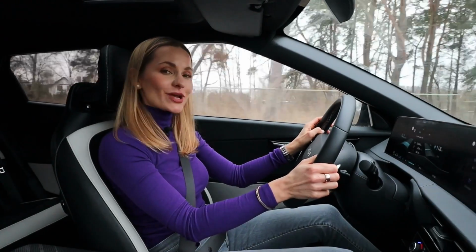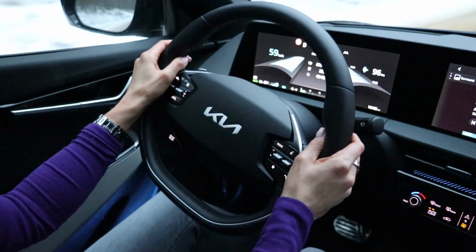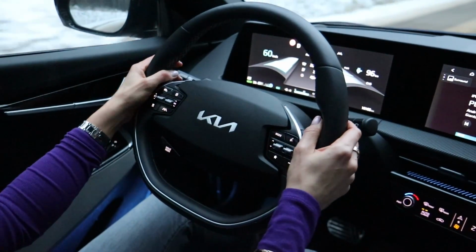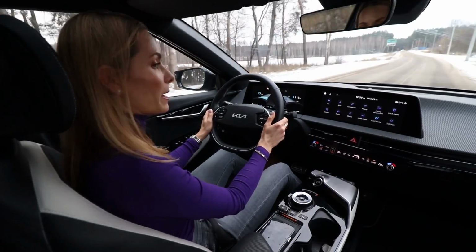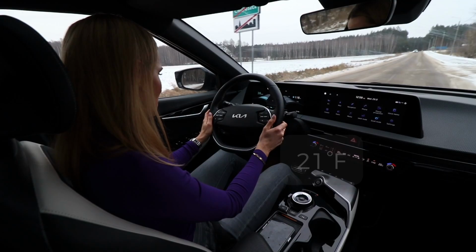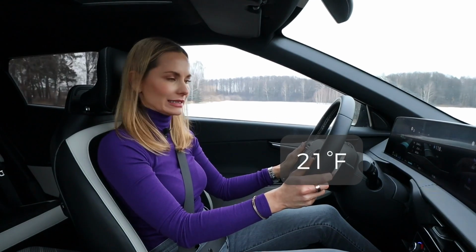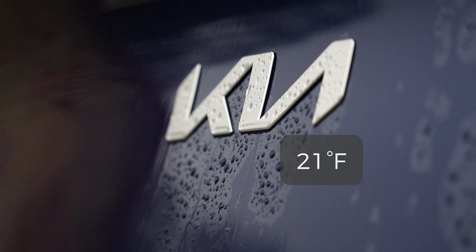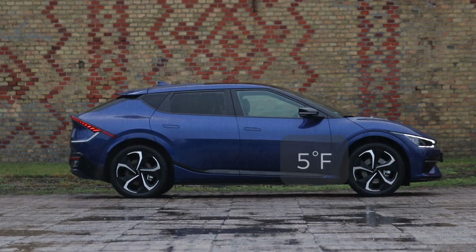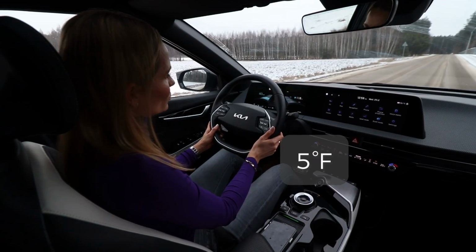Now onto the range and charging. So the declared electric range for this particular model is 490 kilometers, which is 305 miles. And now onto the real world. It is currently -6 outside. Blimey, it is cold. Overnight, I have left this car outside and it was about -15. So safe to say, rather extreme weather conditions.